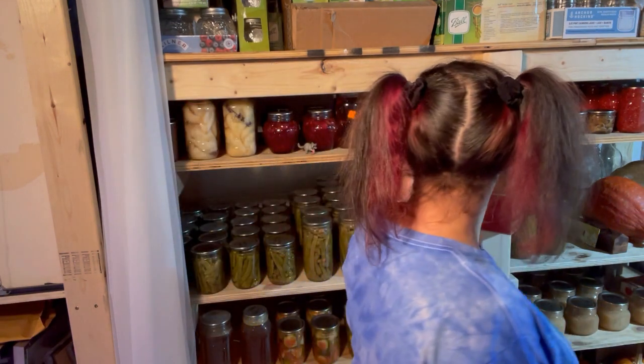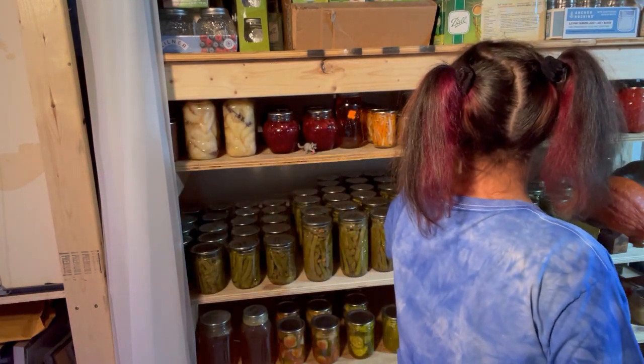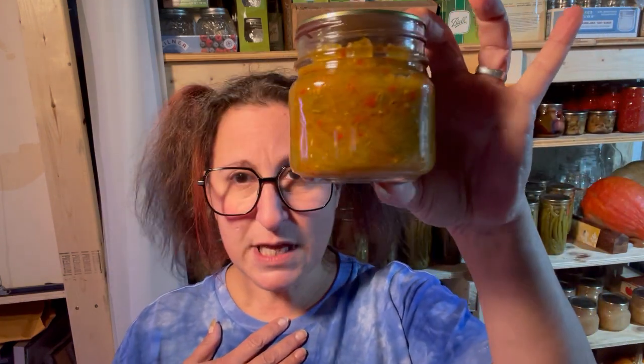Here's a good example. I made green tomato relish, and I only made 10 little jars, 12 little jars, something like that. Just a little bit, because that's all we use. I'm only cooking for 4 people. So small batch canning is kind of perfect for us.